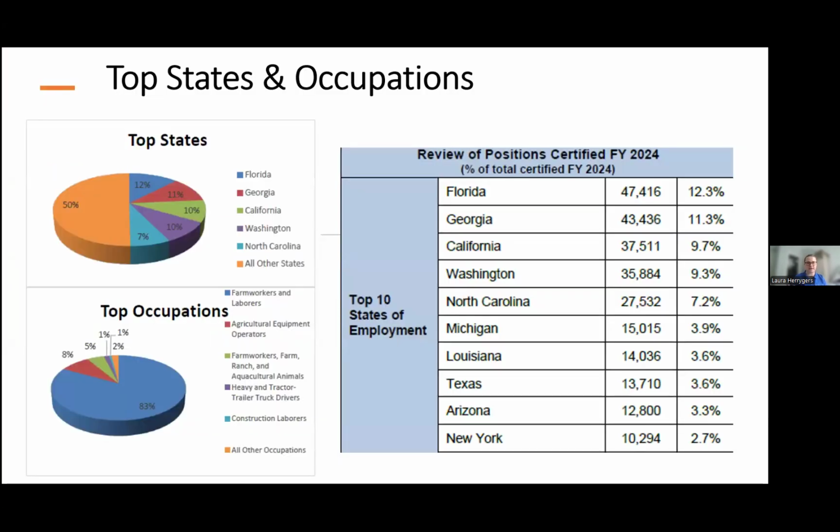And then this is, again, just a little snapshot of what you can see. These are the top states. Florida's almost always number one. I don't think anyone's beat Florida yet. Florida, Georgia, California, and Washington are really the top ones.